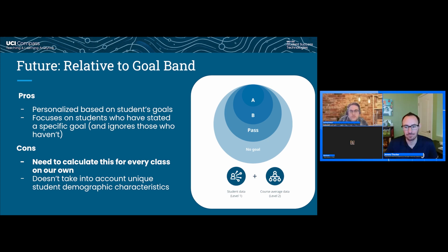Moving on, I already mentioned this, but we want to make these relative to the goal bands, more personalized based on the student's own goals and focusing on the students who have those specific goals. So if I want to earn an A in this class, it would be nice if I was looking at my activity and eventually performance relative to other A students in the class. There's also a desire to look back in time. If an instructor's been teaching in Canvas similarly for years, we have a lot of historic data that we could pull out as well to help students understand how to gauge their activity in the class. The cons of this are that we'd have to calculate it on our own for now. And again, it still doesn't take into account those demographic characteristics.